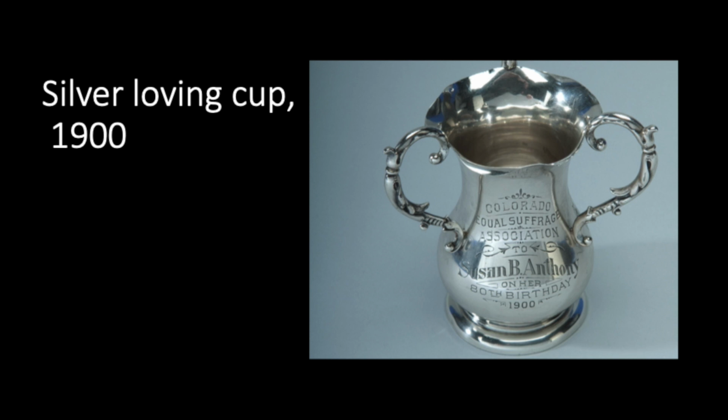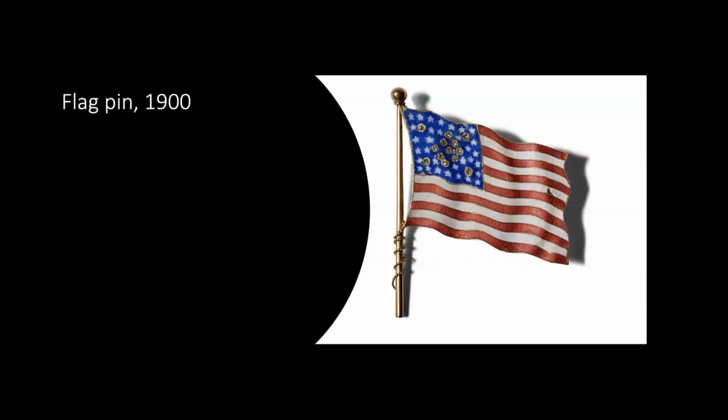It included tributes to Anthony, like the silver loving cup given to her on her 80th birthday by members of the Colorado Equal Suffrage Association, and the gold enamel and diamond flag pin that was also an 80th birthday gift from the women of Wyoming.